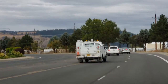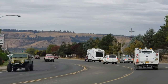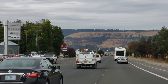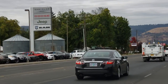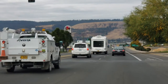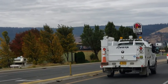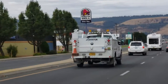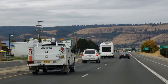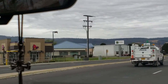The Blue Mountains are in the background. In this whole area, you'll see the Blues in the background. Like this is all right. Looks like we're getting in here to LaGrande. They've got a super Walmart, so the bigger towns always have those. Taco Bell is open.